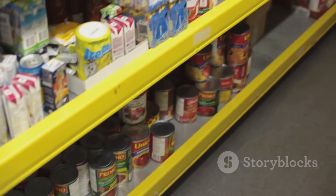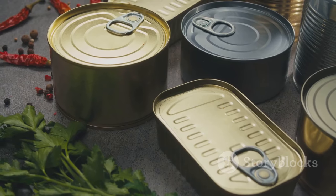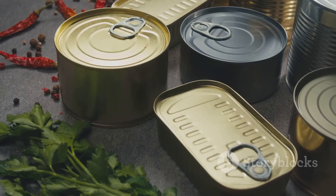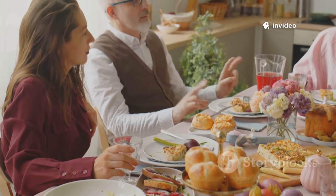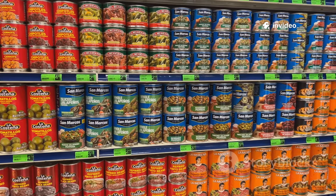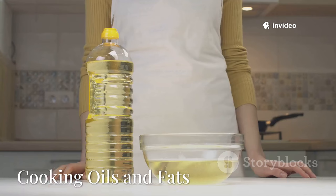Rotate your stock to keep it fresh. Canned goods are the heavy infantry of your pantry, robust, reliable, and ready. They bridge the gap between survival and a balanced diet. Never underestimate a well-stocked shelf of canned vegetables.